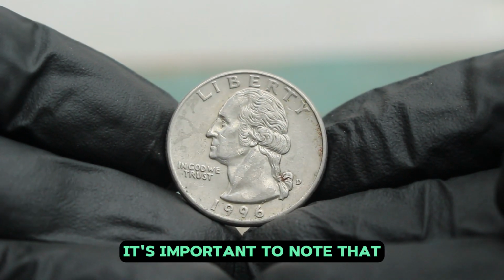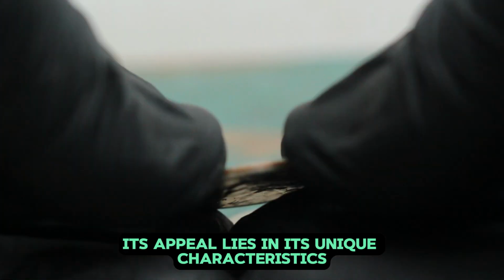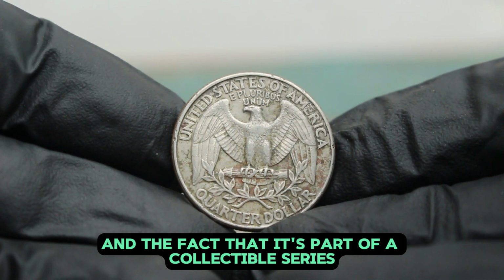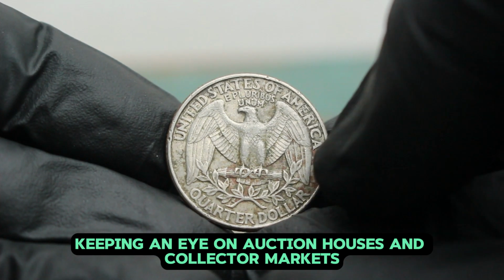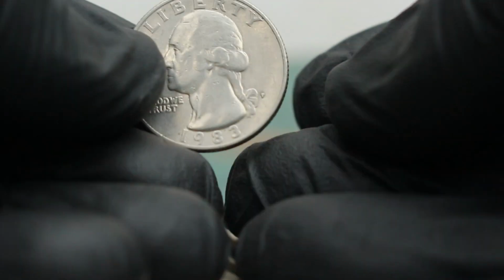It's important to note that while this coin may not be among the highest value quarters, its appeal lies in its unique characteristics and the fact that it's part of a collectible series. For those looking to buy or sell, keeping an eye on auction houses and collector markets can help you gauge the right time to make a move.